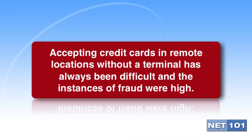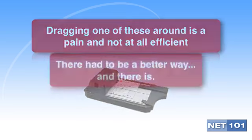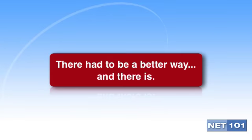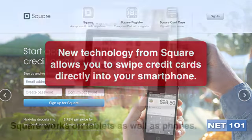You have to mess with those stupid carbon sheets and hope that the person is not defrauding you. And you have to input all of the credit card charges after the show when you get back to your office completely exhausted. Certainly not the best convenient way to do business. So, someone came along with the idea of using the smartphones in our pockets as credit card terminals. The company is called Square, and they're making a pretty big wave in the marketplace.